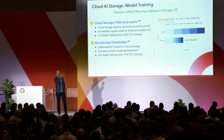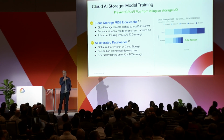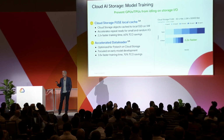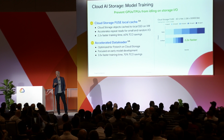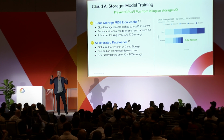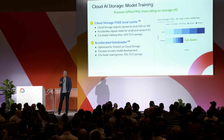Between the two cases, the baseline and the acceleration version with GCS Fuse, it's about the same time. But each epoch after that, you see it takes like a third of the time. So if you're doing 10, 12, 20 epochs at a time, if you're tuning that model, you get that benefit. In this particular benchmark, we see 2.2x improvement in training time. And this leads to 60% savings in overall TCO. And that's aggregate TCO looking at both your compute and your storage cost.